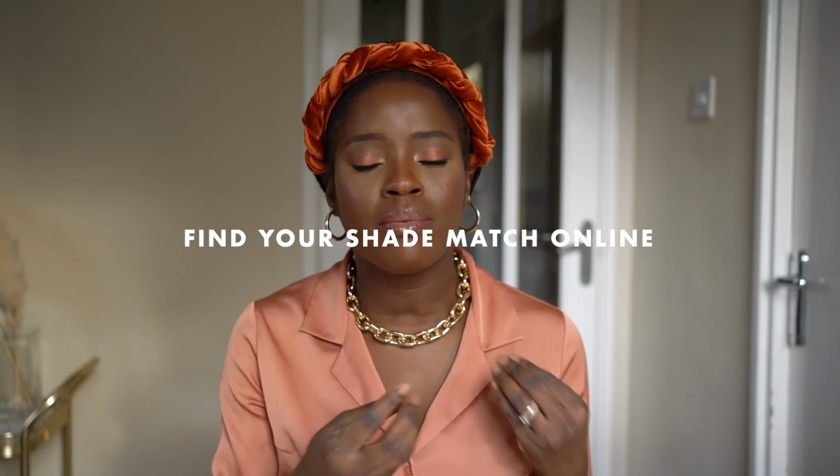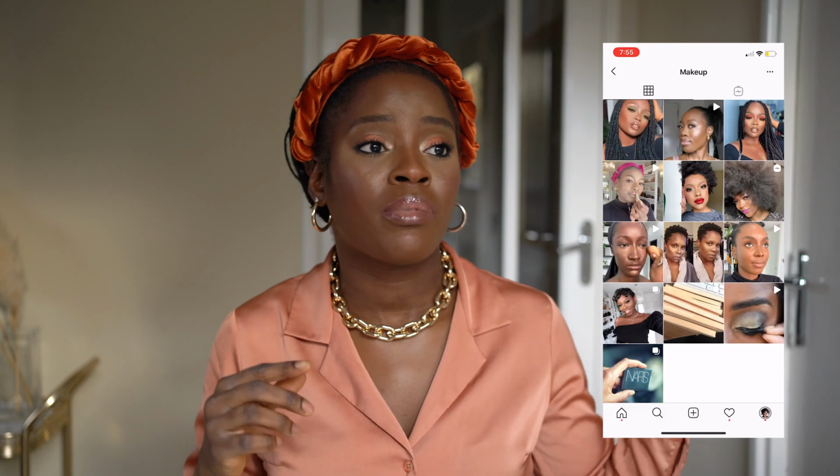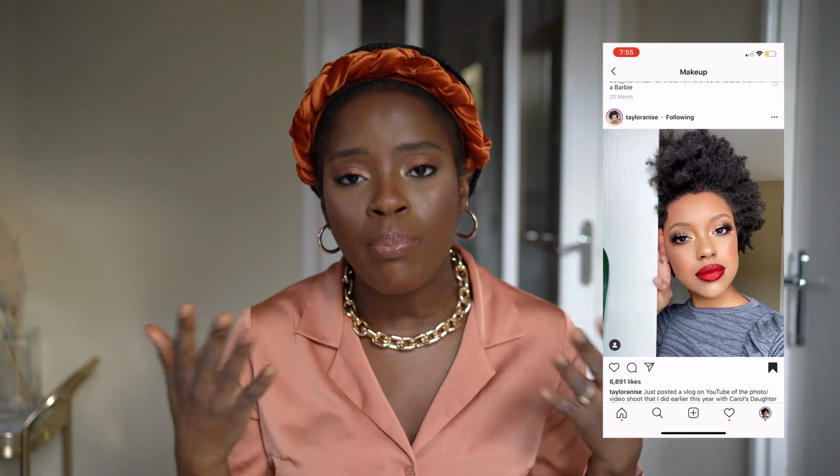So the first thing you want to do is try to shade match as much as possible online. Now, I understand that you can't see people, but what you can do is go on people's pages, especially makeup artists that share their products, and start bookmarking each item. That's what I did. I bookmarked pages of different people, people in Nigeria, people everywhere that shared the type of makeup that I liked and how I wanted to look.